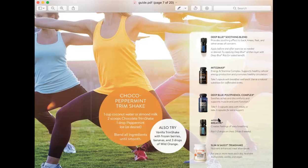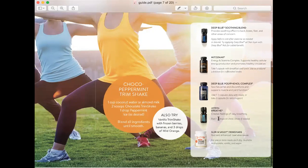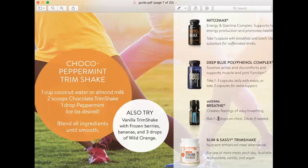The Deep Blue Polyphenol Complex are amazing. They are wonderful for naturally supporting our body's inflammation response, so that you can help to reduce that, so that it doesn't get in the way of you getting the exercise you need. Or if you do have some more aches and pains, again, it's really a wonderful substitution for other chemical tablets that you could take. You can either take 1 at a time if you're doing it on an ongoing basis, or if you're using it for a specific need, a specific ache and pain, then you can actually take 2 at a time when you need that extra support.